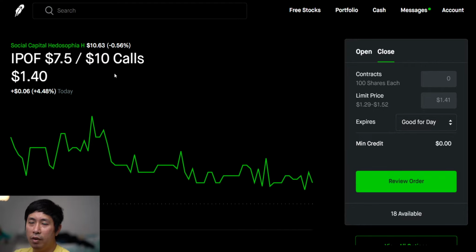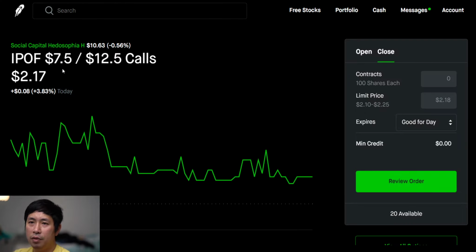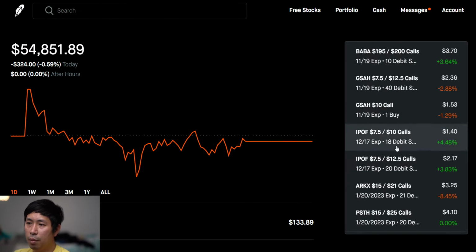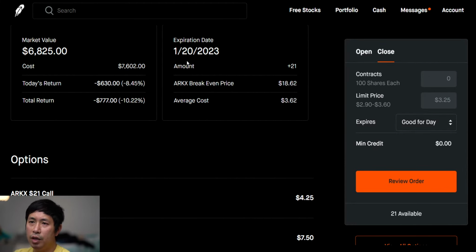IPOF, 7.5, $10 call debit spread. Expiration date, December 17th. Total return, minus 1.29%. IPOF, 7.5, 12.5 call debit spread. Expiration date, December 17th. Total return, plus 9.6%. ARCX, $15, $21 call debit spread. Expiration date, January 20th, 2023. Total return, down 10.22%.